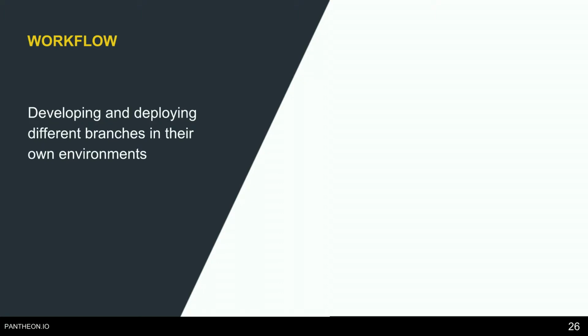All right, let's look at the next workflow. Developing and deploying different branches in their own environments. So this is a pretty common workflow. If your agency is working with the sort of typical Git flow process, the thinking here is that you're working on a project and you have a developer and a front-end developer and who knows, a content creator or something like that. Each person should be able to spin up a branch and work independently without worrying about stepping on each other's toes.